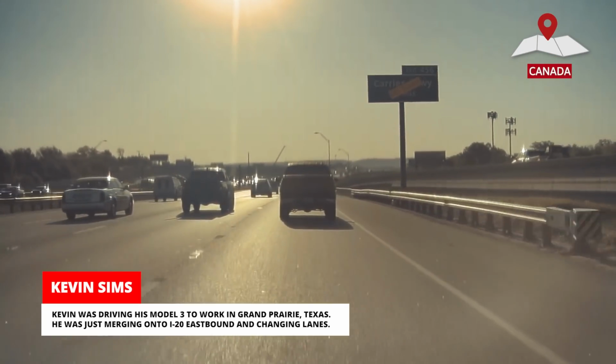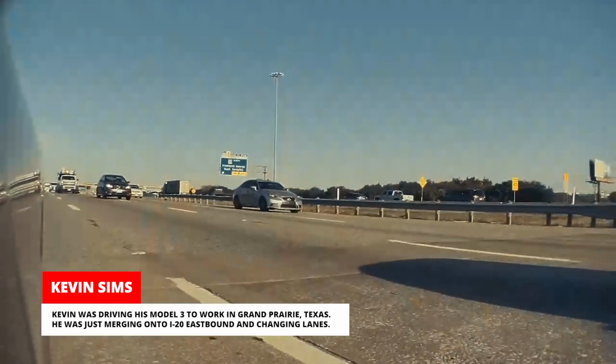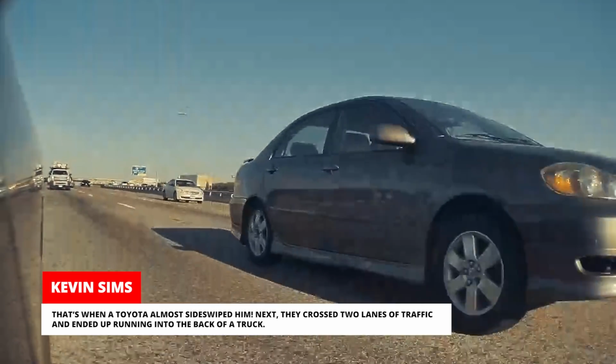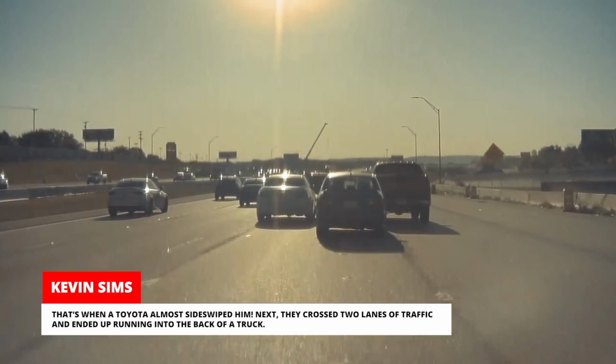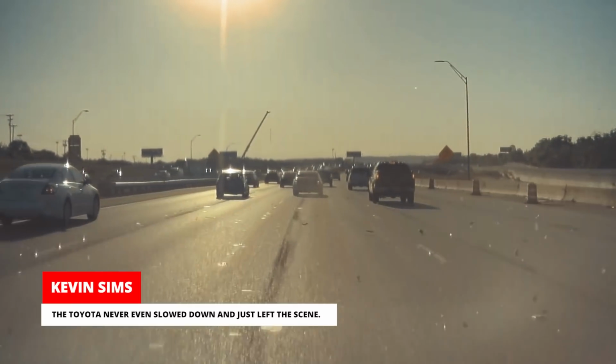Kevin was driving his Model 3 to work in Grand Prairie, Texas. He was just merging onto I-20 eastbound and changing lanes. That's when a Toyota almost sideswiped him. Next, they crossed 2 lanes of traffic and ended up running into the back of a truck. The Toyota never even slowed down and just left the scene.